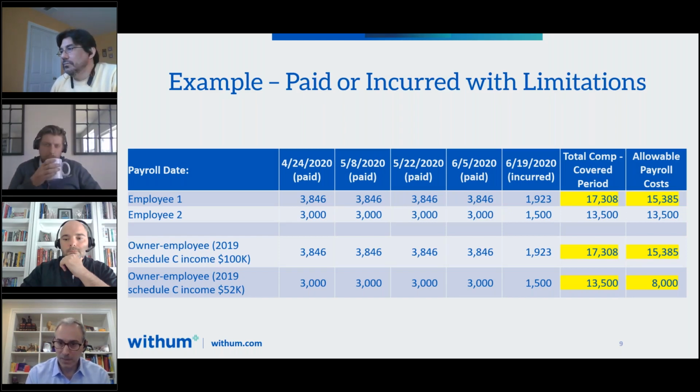So they're limited here. Employee 2, and we're going to look at that second column from the right, received $13,500, no limitation on the allowable payroll costs. The owner employee now receives compensation of $17,308, but they're limited by the $100,000 limitation, so they're limited to $15,385.